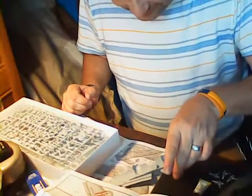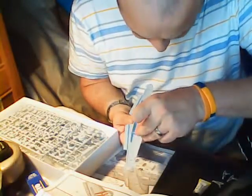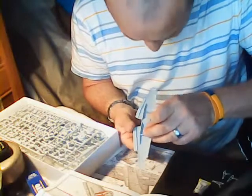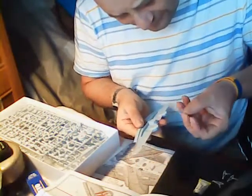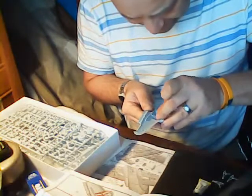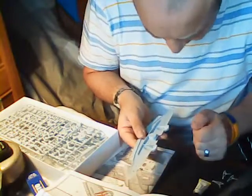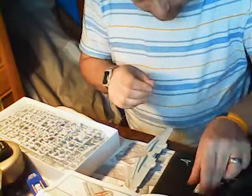Oh, God. Now, the next awkward bit, to get these frames into the... Oh, God. Oh, dear, dear, dear. Right, so let's have a look. Let's just fit one. Right, so it goes in like that. I think while I'm ahead, it'd be as well to put a bit of glue on them now and get them in there.